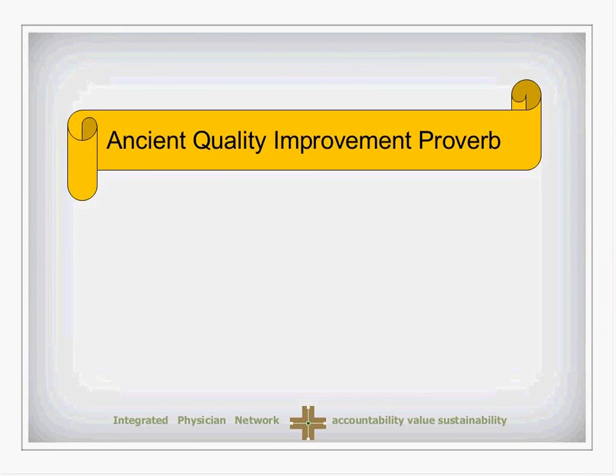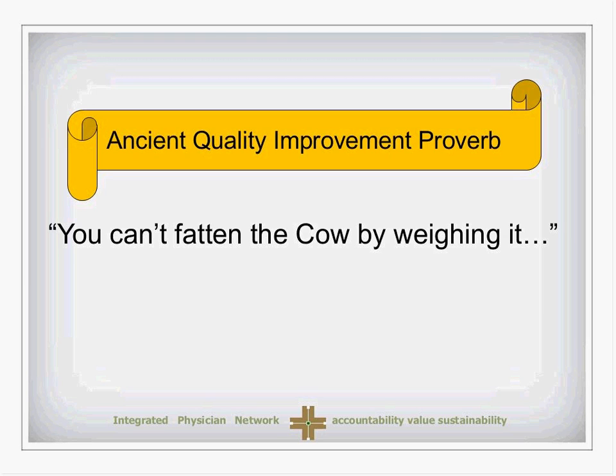So I also want to read an ancient quality improvement proverb. Many of you will recognize this, if you've been around long enough. You can't fatten a cow by weighing it. And the idea is that it's not good enough, as I referenced earlier, to just have good data.